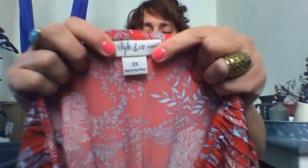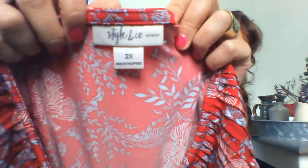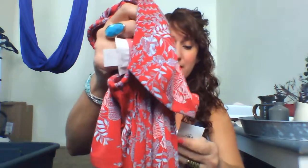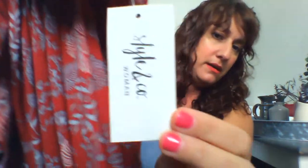This I got from my eBay store, Style & Co. Style & Co sells for me. So I made the decision to buy this because it's super cute. Look at the pleating, and it's all silky spandex. It's new with tags. Style & Co, new with tags, and it's a size 2X. And it's great for the season. Someone's gonna love that, and it sells. Style & Co sells for me in larger sizes, especially on eBay. I have no problem moving that.